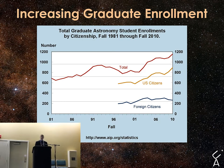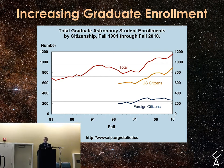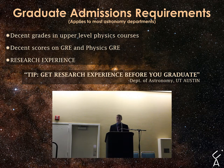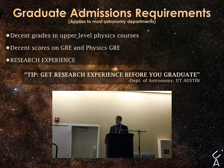Starting off with some motivation, most students that take the research track and finish with astronomy and physics degrees will probably go on to further study as a graduate student. In recent years, at least the past 15 years, graduate student enrollment has been increasing, so competition is much harder to get into some of these programs. Ask anybody on the graduate committee and they'll tell you three things they primarily look at. First, decent grades in upper-level physics classes. They might look at your general GRE and physics GRE scores. But what I would focus most on is undergraduate research experience.